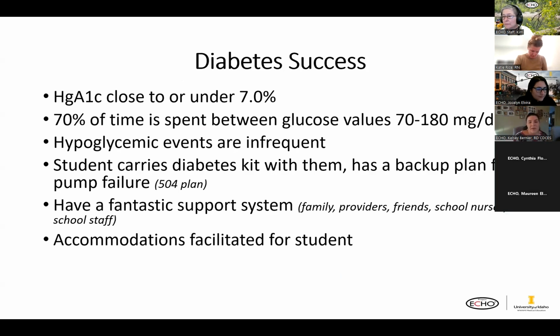So what's diabetes, and what are the success stories that we see? Well, our goal is that the hemoglobin A1C, that average glucose over 3 months, is under or close to 7%. What does that mean? It means that the average glucose is about 150. And then we also have a new target in diabetes, and that's time in range. So how much time every day do they spend between those glucose values of 70 and 180? And so that's another goal that we're trying to see.